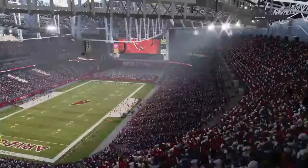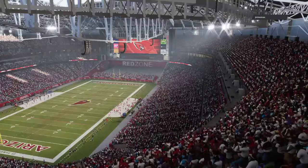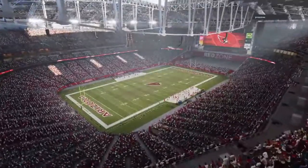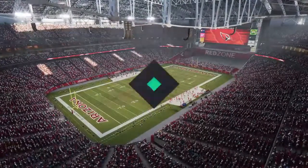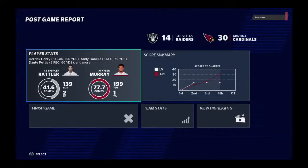So for Arizona, it's an ideal start as they move to 3-0 now on the young season. And they'll get to stay put for a few days as they'll host the Chicago Bears next week. Meanwhile, for Las Vegas, they fall to defeat for the second time this season, and they'll try to get back to their winning ways next week as they head to KC to take on the Chiefs.